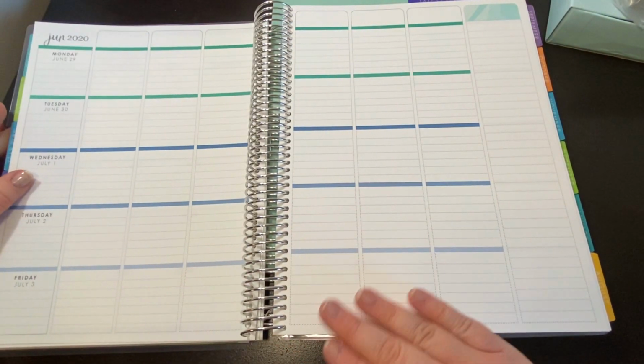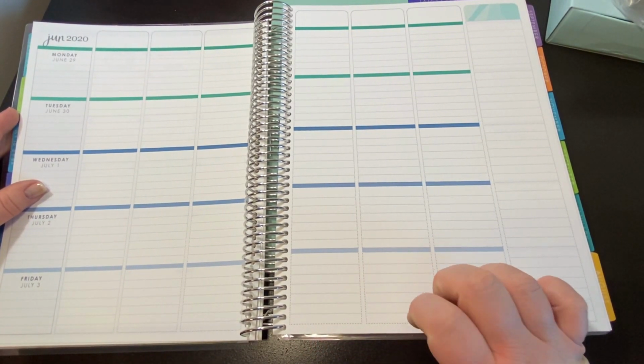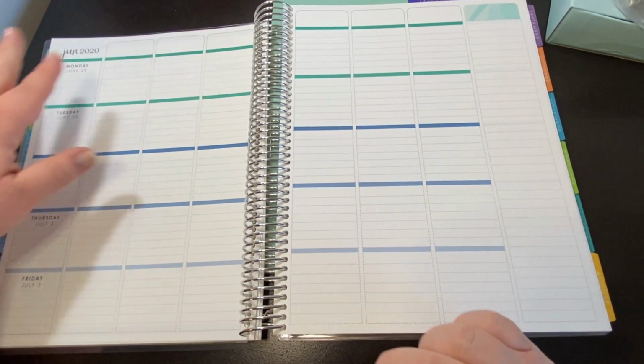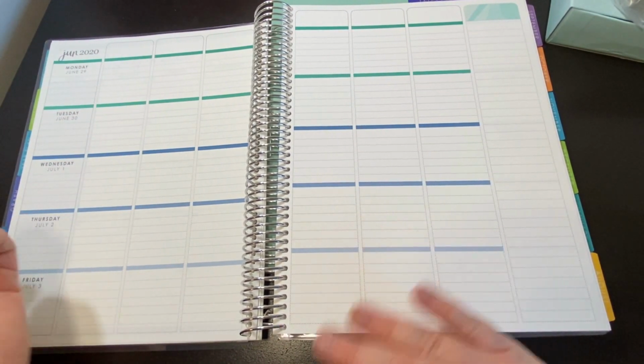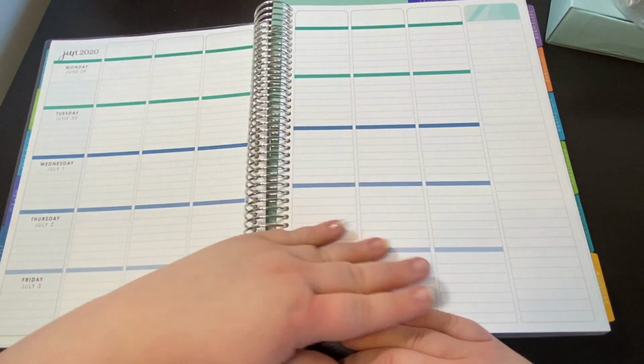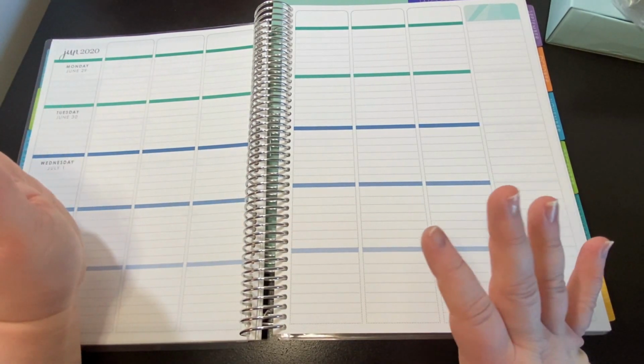Beautiful. Okay, now we're into the weekly layout, and it's really nice because I got the July start, but I don't go back to school till August, so it gives you some room to play around. If you haven't had the teacher planner before, you can figure out how you want to space your classes out or your breaks or groupings, all sorts of stuff.